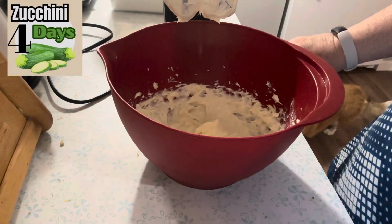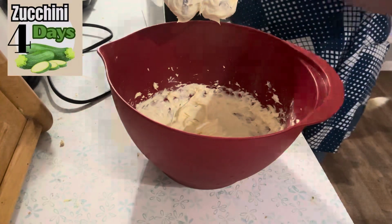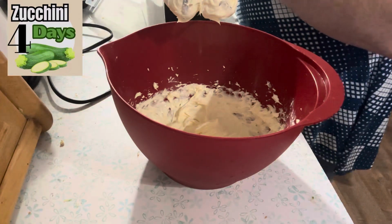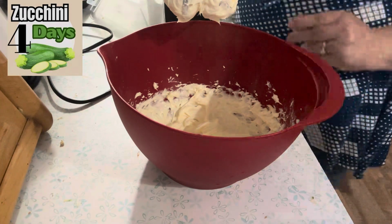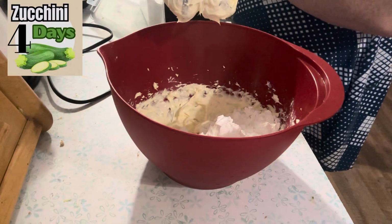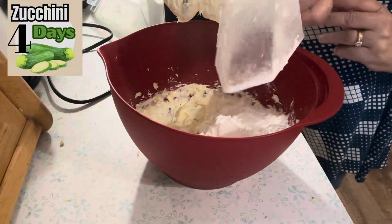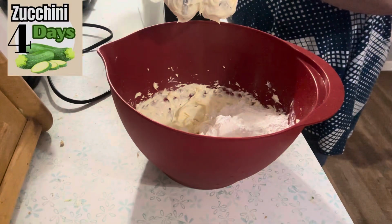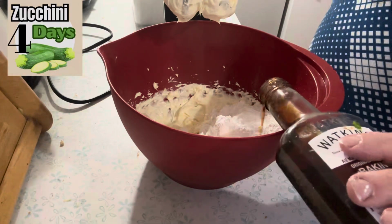Then we're gonna add 1 1/3 cup of powdered sugar. 1 cup. And 1/3. Whoop. A teaspoon of vanilla.